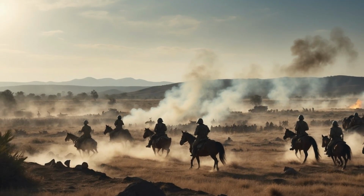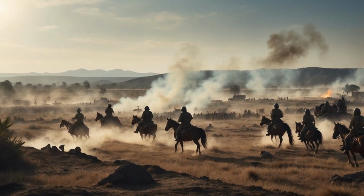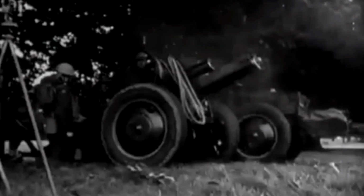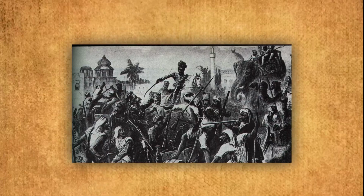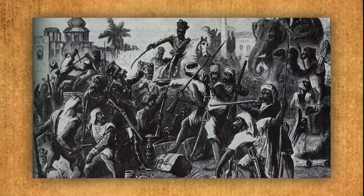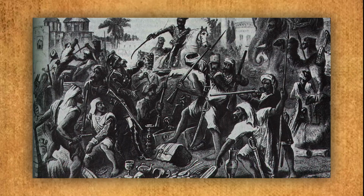The Boer Wars had profound and lasting consequences. For the British, the wars were a sobering reminder of the costs of imperial ambition. The use of concentration camps and the brutal tactics employed during the conflict damaged Britain's reputation on the world stage. At home, the war sparked debates about the morality of imperialism and the treatment of colonial subjects.